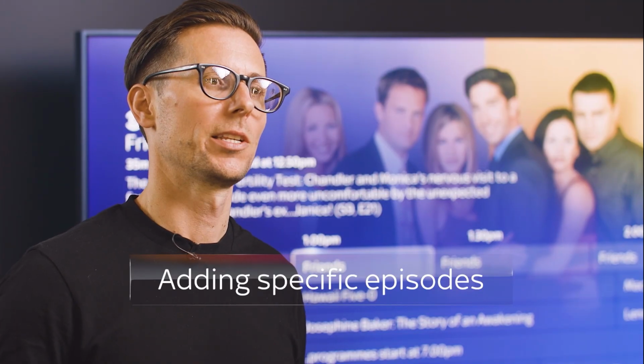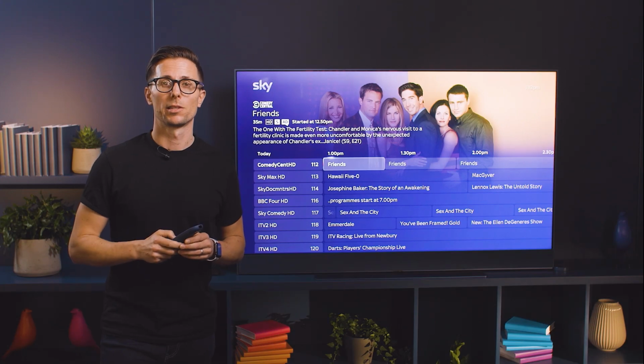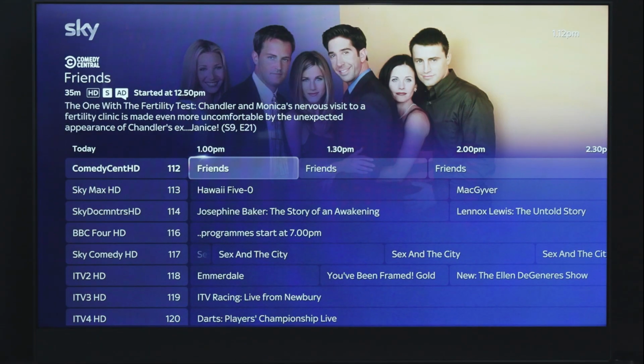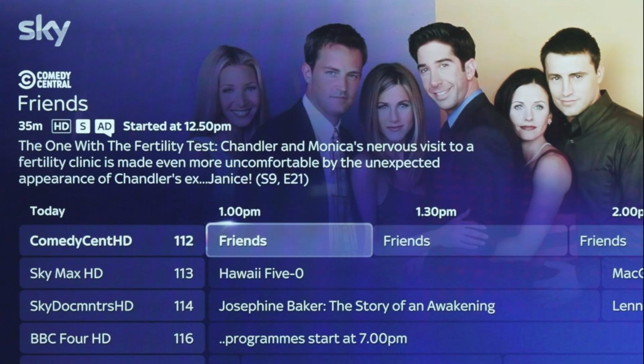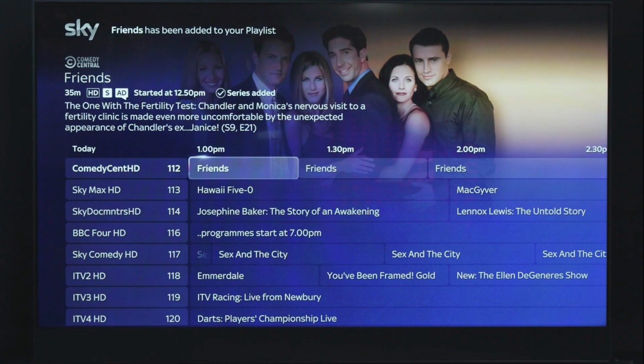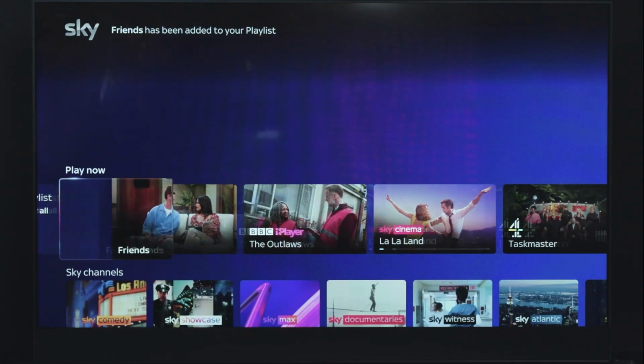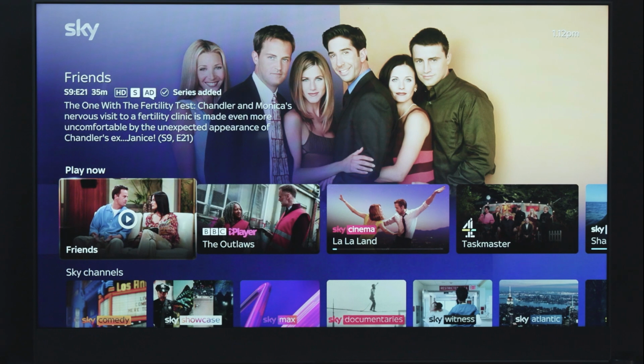Alternatively, if we see something and we just want to add that specific episode, Play Now picks this up too. Here we are in the TV guide, and I just want to add this episode of Friends. Sky Glass shows us that it's Series 9, Episode 21. If I press the Playlist Plus button, and then I head to my Play Now, it's right here. Not just the show, but that specific episode.